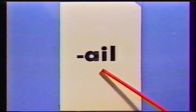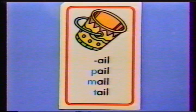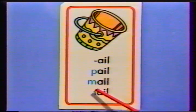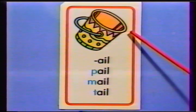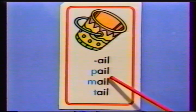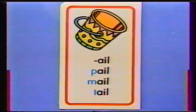This says ale. It's a part of a word. Ale. And here's the ale word family. Pale, male, tail. This is a pail. It's another word for bucket. Pail. Want to read this one? Very good.